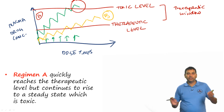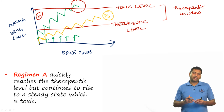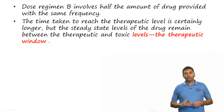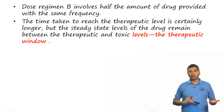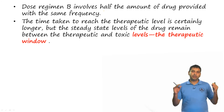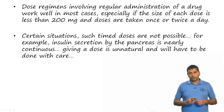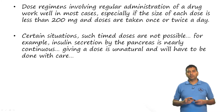So, by changing the regimen, one can figure out what is the right dosage to administer the drug at. Dose B involves half the amount of drug provided with the same frequency, but the time taken to reach the therapeutic level is of course longer, but the steady state levels of the drug remain between the therapeutic and the toxic levels.